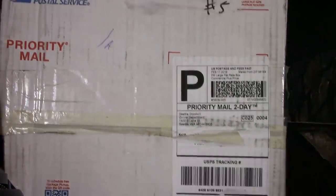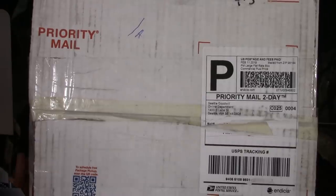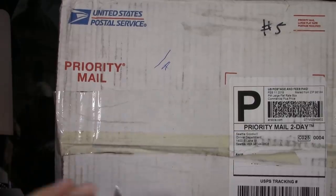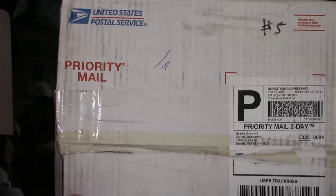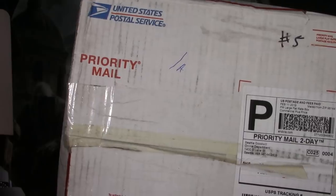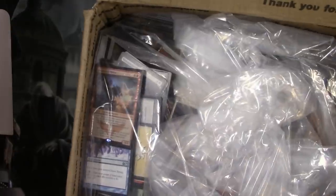There it is, from the Seattle Goodwill. This is number 5 in their batch. They must have a bunch of these as usual. Seattle has got to be a big Magic town since Wizards of the Coast is up there, and companies like Penny Arcade and other gaming companies. It's probably just a big gaming town, so a place like Goodwill probably gets a ton of dump-off from local players, mass opening boxes, things like that.